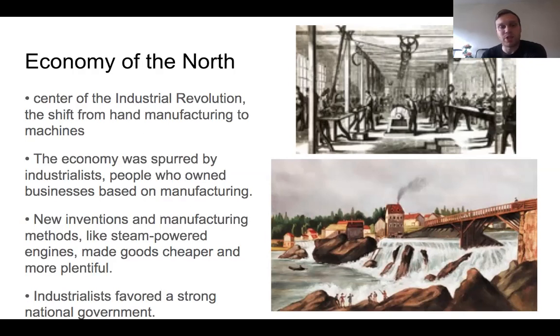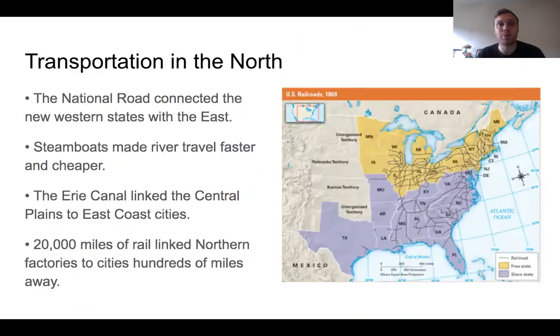Industrialists tend to favor a strong national government just because the government could help provide loans, regulate business, and regulate what can come in and out of the country. So in general, the northern industrialists tend to support a stronger national government. Okay. Transportation in the North, right?